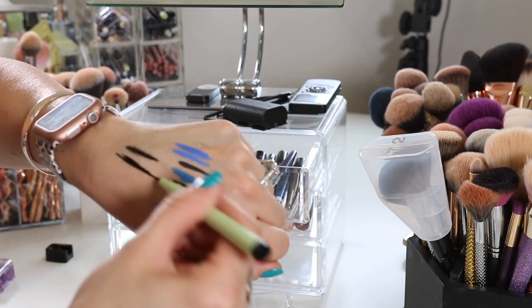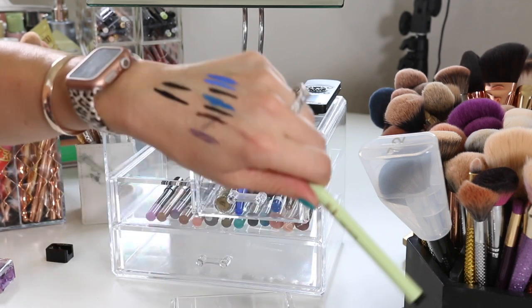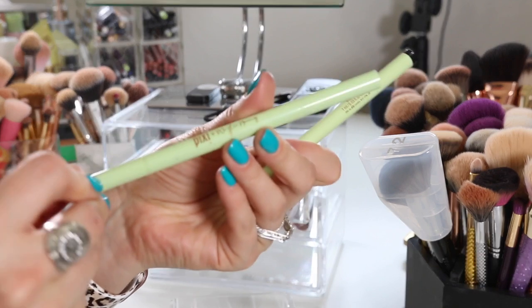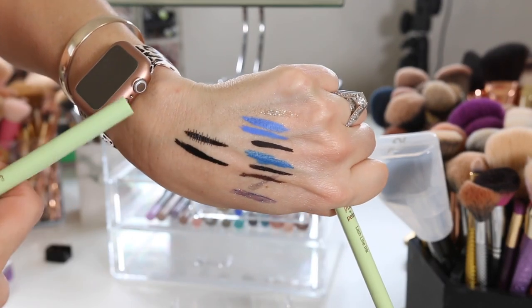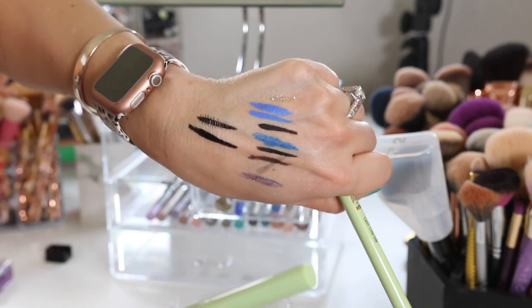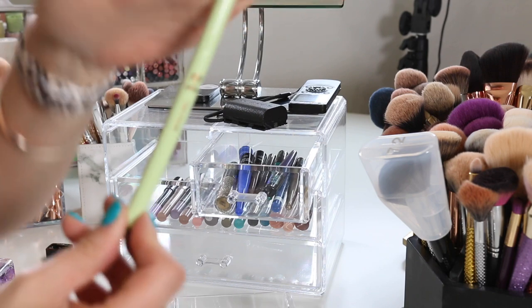Another Pixie. Ooh. No. So I'm gonna get rid of this double-ended Pixie one. This is a liquid liner and a pencil liner. Well, do you see how it bled? And my eyes are very watery, so I'm gonna get rid of that one. I'm gonna keep this one, Lash Line Ink.